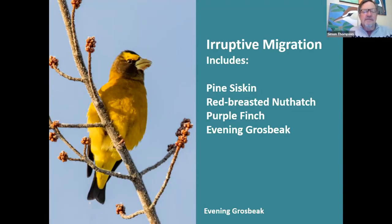There's currently some feeders in Durham in the Piedmont of North Carolina that have quite a lot of grosbeaks. And I went up to just outside Gatlinburg in Sevier County, Tennessee, a couple of weeks ago, and this one person had 80 evening grosbeaks at their feeder. It was quite the sight and the sound. But this fall, we've had lots of pine siskins, lots of purple finches, red-breasted nuthatches, and a few evening grosbeaks.